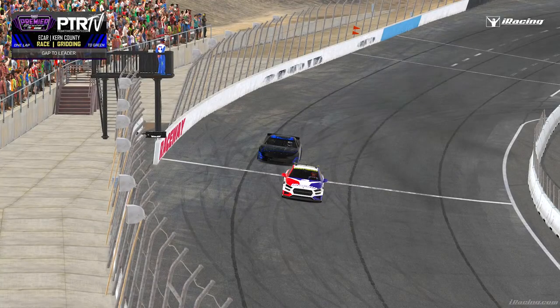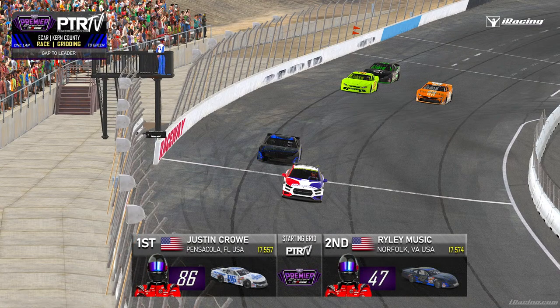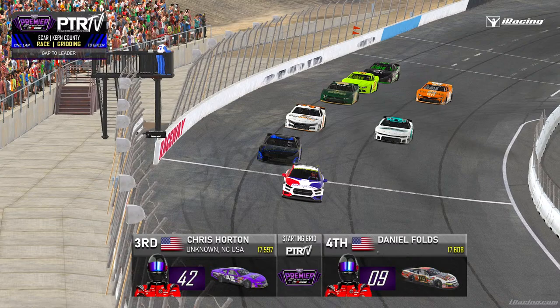But these guys are getting ready for that starting lineup, so let's go down and meet them there. We've got 14 drivers here on the evening, so let's go ahead and meet them. Our pole sitter here today, Justin Crow, with a 17.557. We've got Riley Music on the outside, only about 0.02 off that pole pace. Chris Horton, he's in North Carolina.